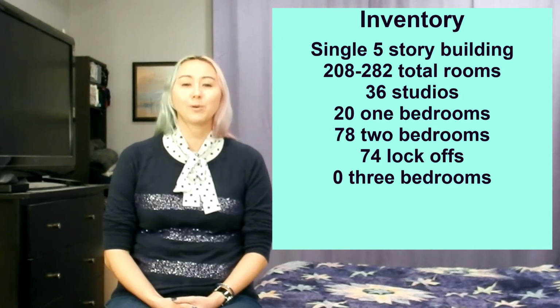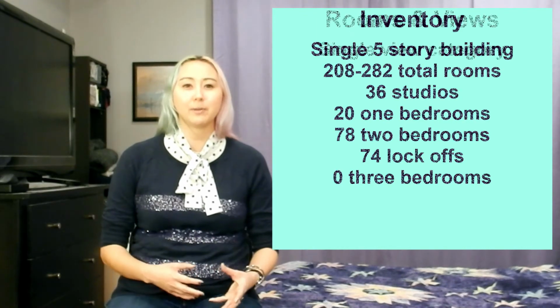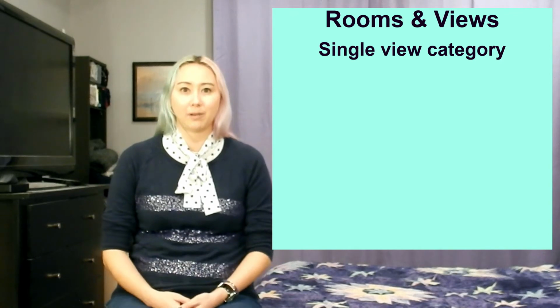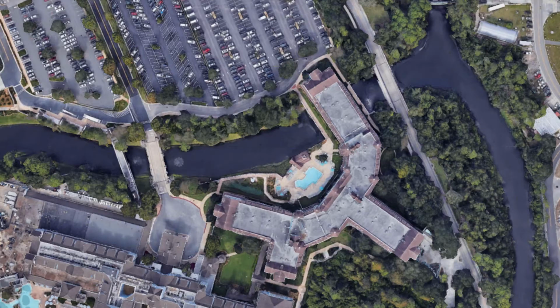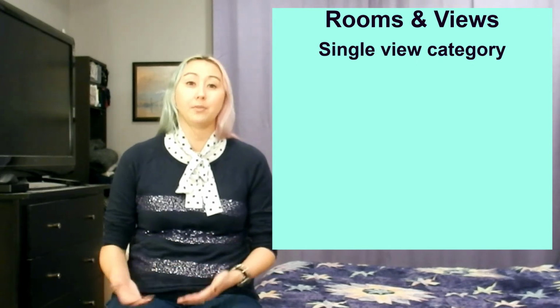All rooms at the Beach Club Villas are in a single view category, and given the location of the building itself, you really don't have a lot of different types of views to choose from within that view category. The building is situated kind of between parking lots, small roads, and canals. There are some rooms that face the pool, if that's a view that you would prefer, but then you may also suffer from slightly higher traffic noise due to the parking lot and the roads.